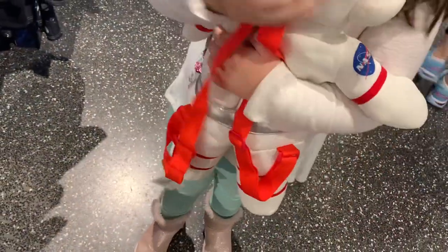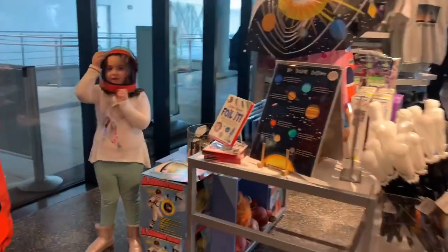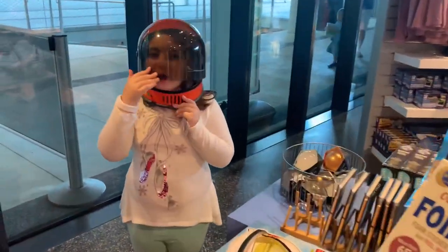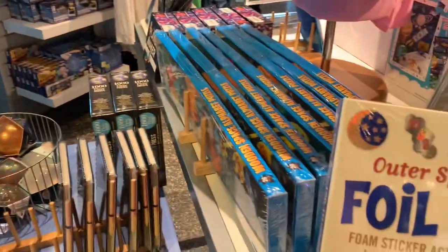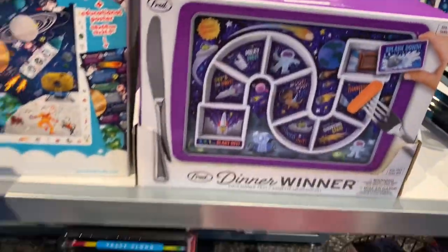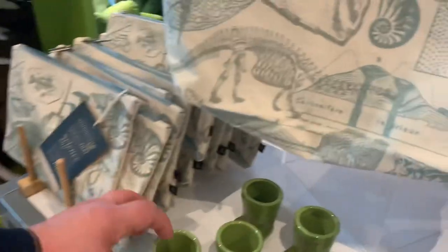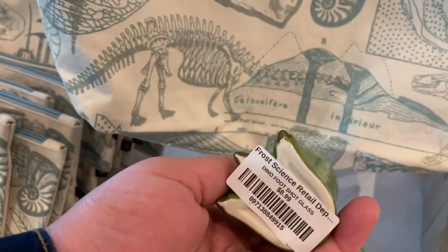Oh no, I wasn't recording. Okay, so we're in the shop. And we kind of went through everything already. Take that off because you don't know who else has had it on. We got all kinds of things, stickers, this is an umbrella. Look at that. This is plates. Yeah, fork. Look at the shot glasses or toothpick holders, whatever you want to call it.